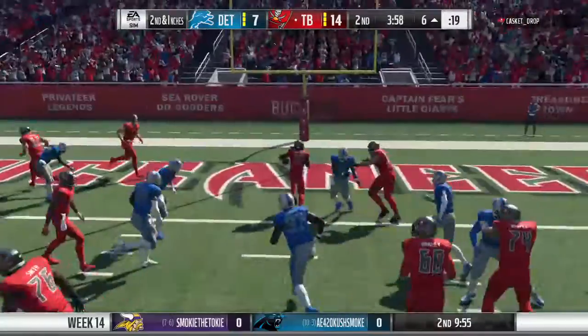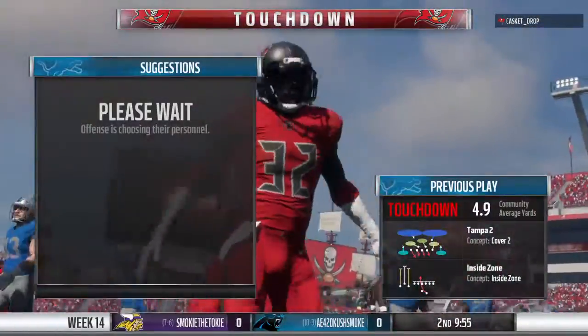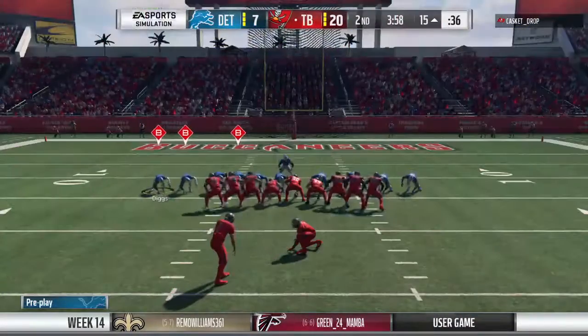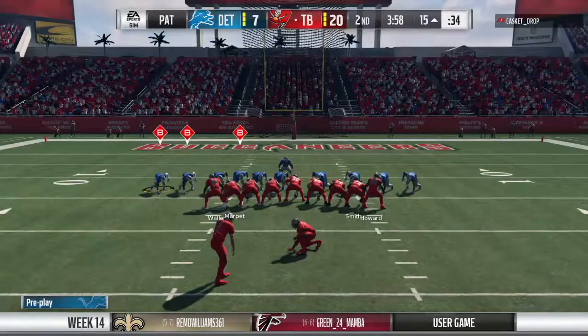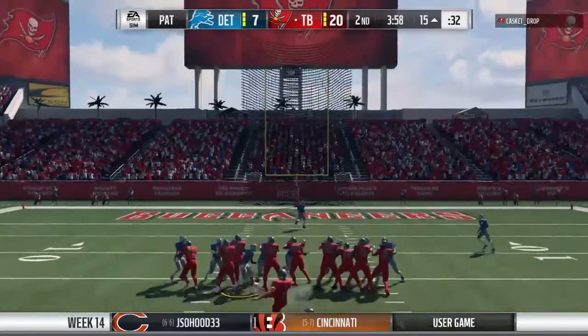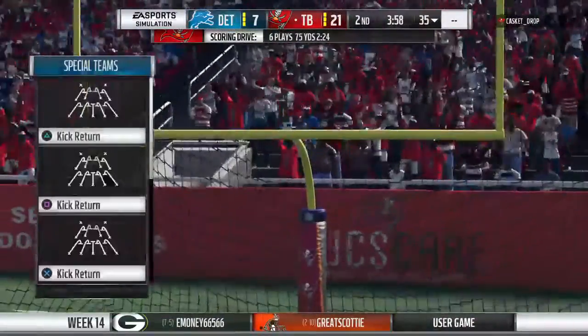They'll run it now out of the gun. And he's into the end zone. Touchdown, Buccaneers. Keith Marshall, his second touchdown of the game, his third on the year. And the Bucs are going to add on to their lead. It's good, and it is now 21-7.